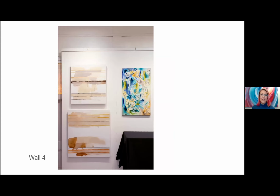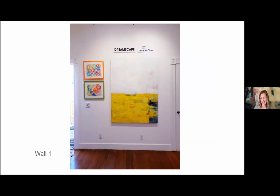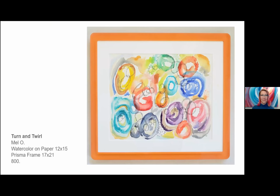It looks like Darby, you can unmute your microphone. Hi, yeah, I wanted to ask you, Melissa, about the one with the many circles that look like donuts. Oh, okay, going back. That one in the orange frame. Okay, the orange frame. So this one. Yeah. Somebody said it looked like calamari, which sounded really good when they said that.